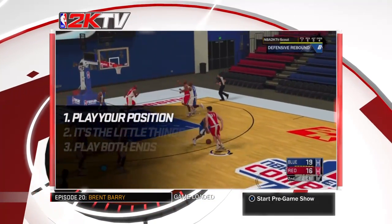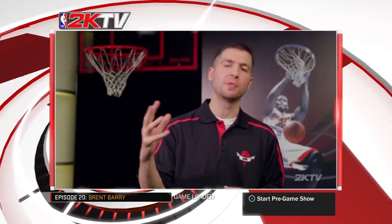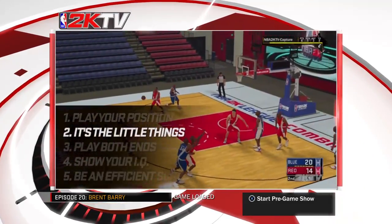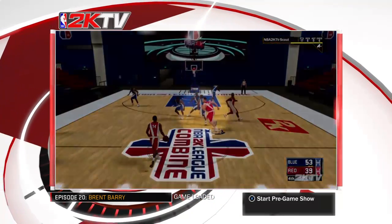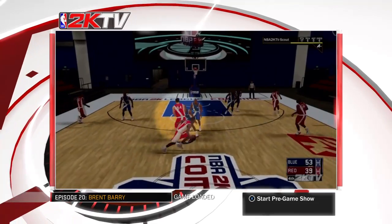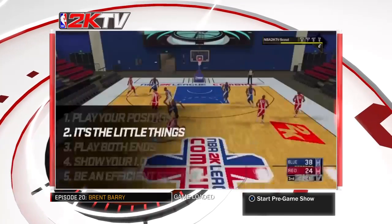All right, so let's review. We've got to play our position. Centers don't try to be point guards, and point guards don't try to be centers. The second thing is ITLT, it's the little things. Remember, bigs, you're sprinting screens. All you perimeter players are more focused on spacing instead of chasing.